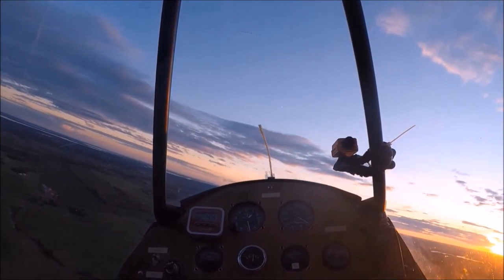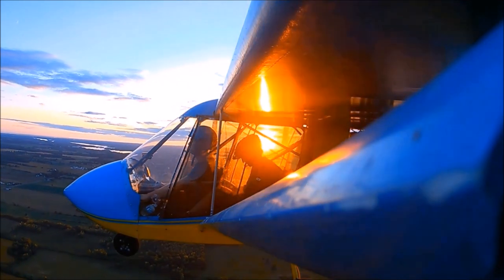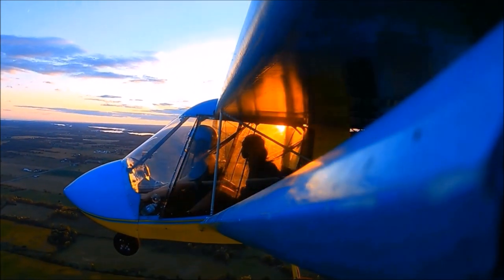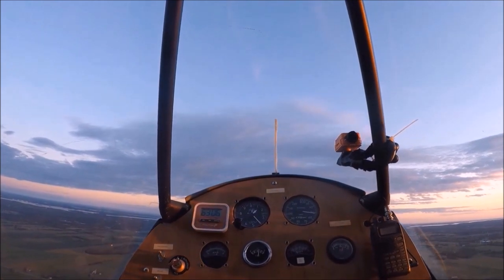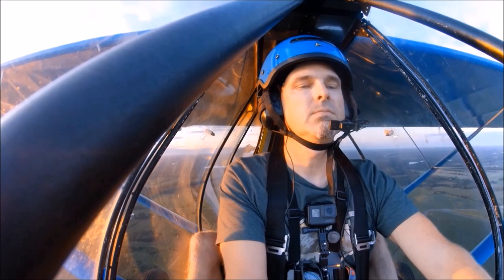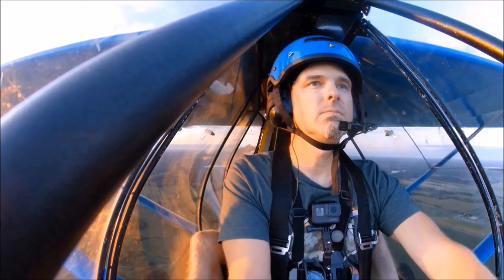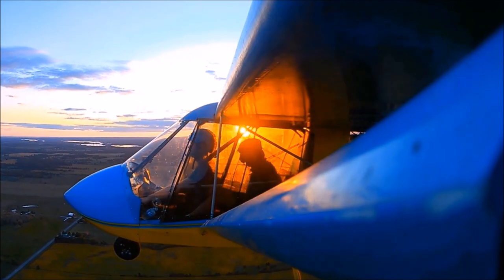Canonoquay traffic, Golf Romeo India is in the circuit for runway 36, Canonoquay. Thank you, Romeo. We're gonna stay well to the south then. Thanks very much. Great, thanks, Golf Romeo India. So somebody out here to the south somewhere, I'm not quite sure where, but you're gonna be south of us at 2200, he said.